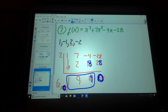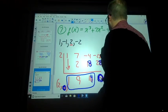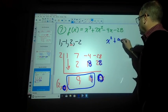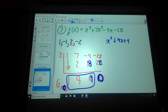So why is it a quadratic and not a cubic? Because I divided it already, I found a root. So this is going to be 1x squared, or just x squared, plus 9x plus 4. Can I find the other two zeros by factoring? There are not two numbers I can multiply to get 4 that add to 9, right? So I have to use the quadratic formula, yeah.